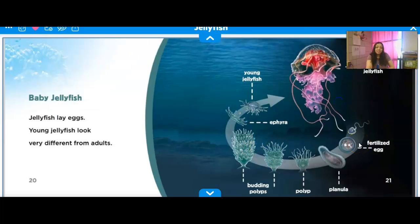Baby jellyfish hatch from eggs, and young jellyfish look very different from adults. So if you look, it starts as an egg, then it turns into what we call a planula. So the egg is stretching out, and then it's a polyp. You can see it's got the head and it's starting to form some tentacles that are coming up. Then it's a budding polyp where it's getting bigger and bigger. And then it turns into a young jellyfish where you can see that it's got that bell and the tentacles going down.